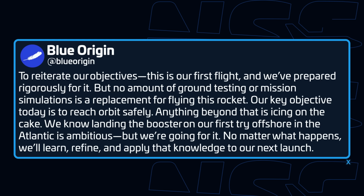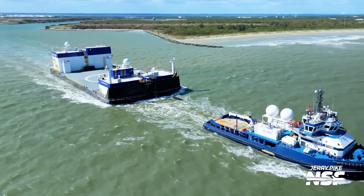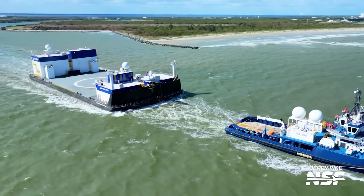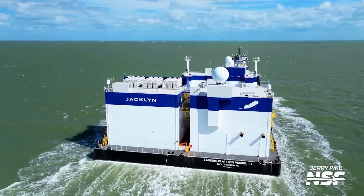The chances were low, but they were there, which is why the booster was called So You're Telling Me There's a Chance. And it's also why Blue sent its Jacqueline barge out there at sea. They now have learned lots from this flight, so hopefully they will get much closer next time, or even land it. More on that later in the video. As of now, Blue is likely in an intense phase of pouring through data to see what they can learn from this first launch. And this includes the launch pad itself.